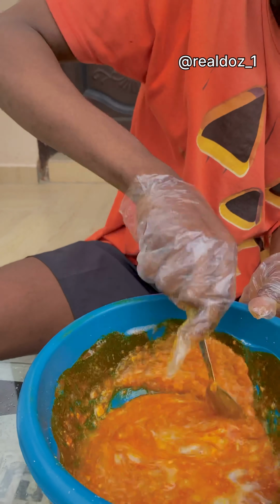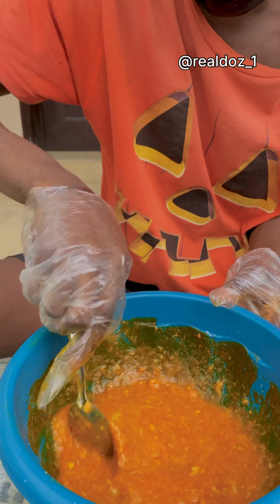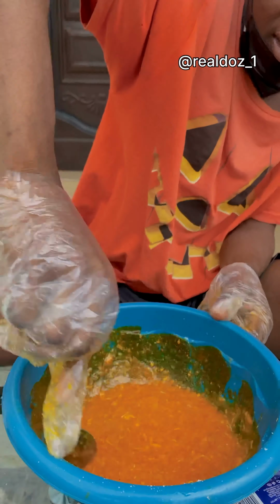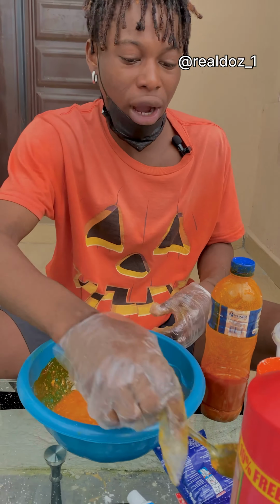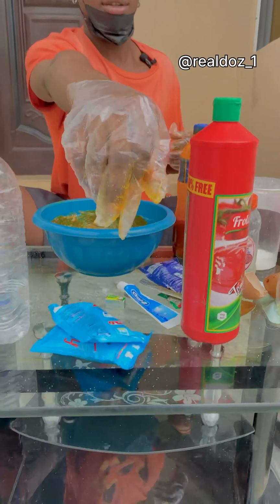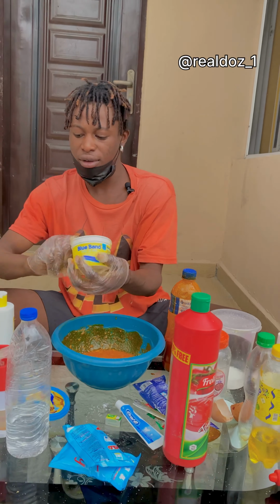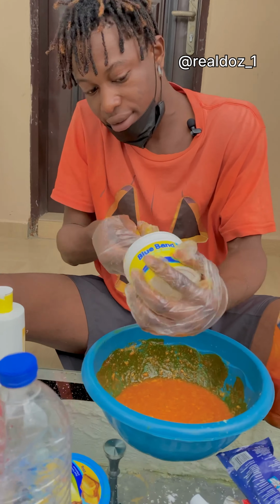You see, after mixing it, you mix it very well, because all these organic materials need to mix with each other very well. You need to mix them. Mix it. Then don't forget to add your butter. See me? Don't forget to add your butter. Add butter to it so that it will butter your skin.